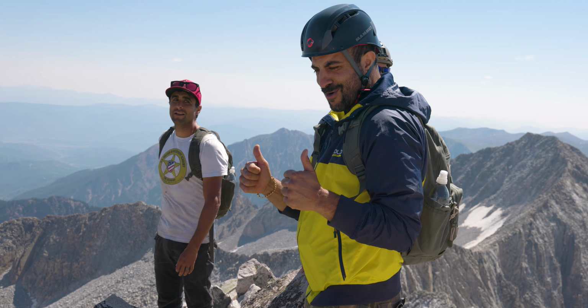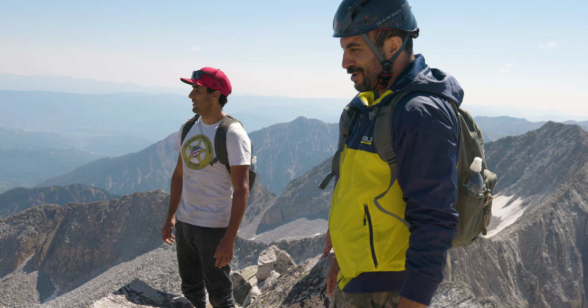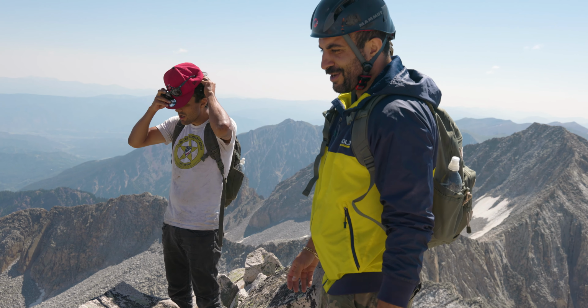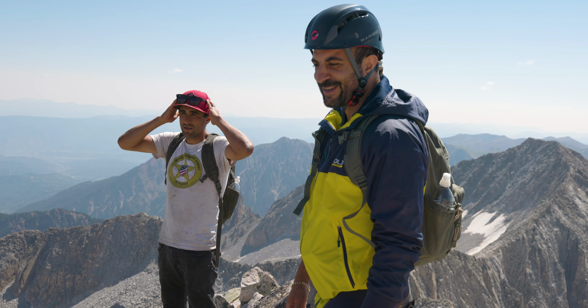All right, so we have two new additions to our group. In front of me here, the helmet on, is Sean, and there's Brandon. They're gonna be going with us up and down. So give us a wave, gentlemen. I have also just learned that Sean is afraid of heights. What he's doing on Capitol, I don't know, but the guy's got a brass pair.